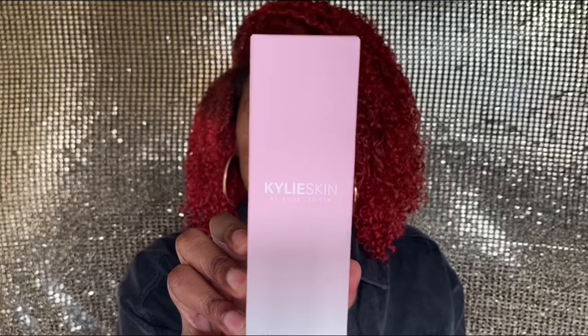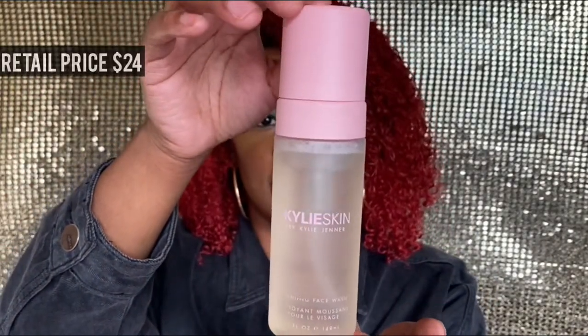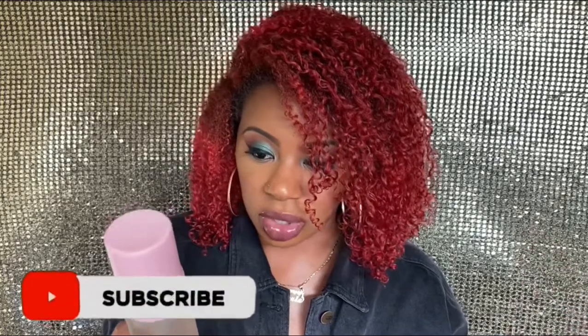Next item I received in my box this month was this Kylie Skin by Kylie Jenner. It's a foaming face wash. So I'm gonna let you guys see what it looks like. It is infused with ultra nourishing kiwi seed oil packed with vitamin C and E to help maintain moisture and improve elasticity. This gentle formula cleanses skin by helping to remove dirt, oil, and makeup for a fresh, bright complexion. So this sounds really nice. I can't wait to give this a try.